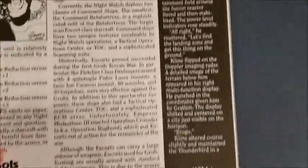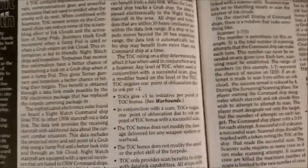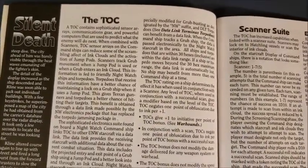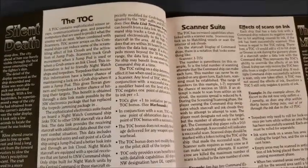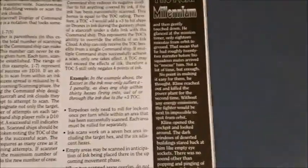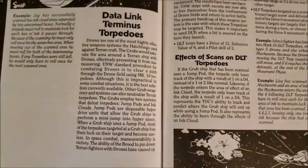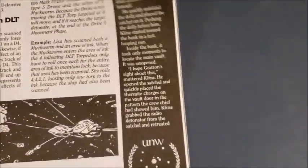Enhanced filtration system, co-pilots, command ships. And the TOC, I'm not sure, let's see what TOC stands for. Technical Operation Command, I believe. The TOC weaponry is just used to obscure Terran ships to help bugs not be able to track them that well. You've got a scanner suite, which is enhanced to find bugs. And then the bugs extrude ink as one of their safeties, so this is a way that humans can penetrate through the ink. And then data link terminus torpedoes, which can be guided torpedoes. And then there are data link terminus torpedoes on Warhounds.